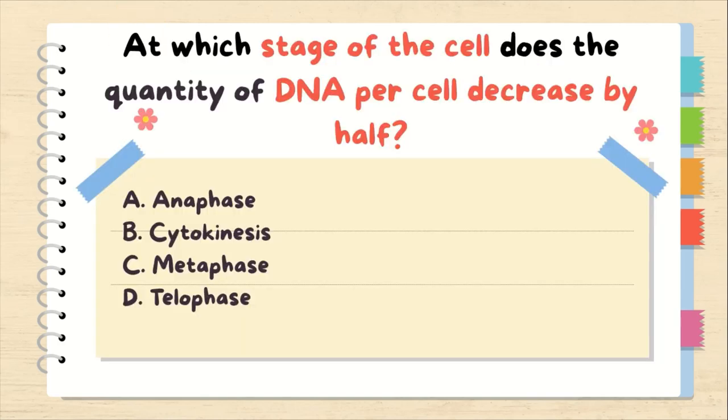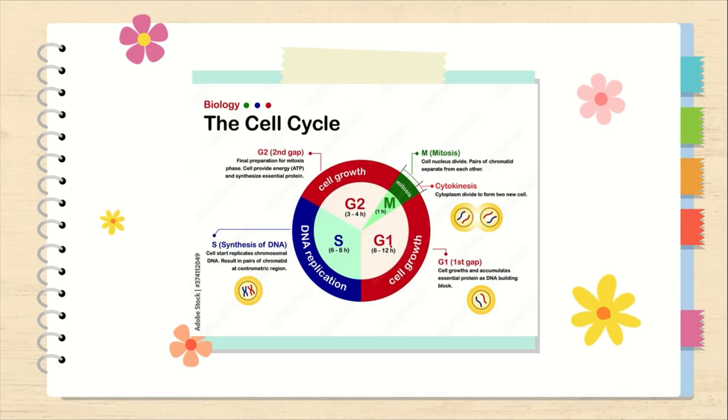Question 19, at which stage of the cell cycle does the quantity of DNA per cell decrease by half? Okay, dia minta dekat stage mana you punya DNA tu per cell, setiap cell akan berkurang separuh. Okay, let's say you punya amount of DNA dekat G1, kita ada 23. So, dekat S, DNA replication, so dia akan duplicate jadi 46. So, dekat G2 still lagi akan remain 46 amount of DNA. So bila masuk mitotic phase, prophase, metaphase, anaphase and telophase and cytokinesis. So dekat prophase still lagi 46. Metaphase pun 46, anaphase pun 46 walaupun dia dah attracted opposite poles tapi dia still lagi dalam nucleus yang sama.